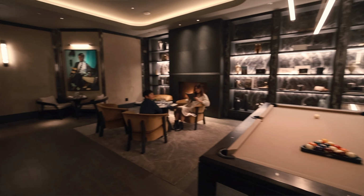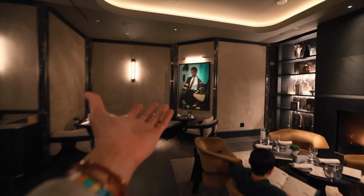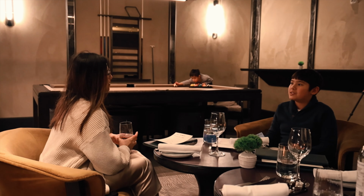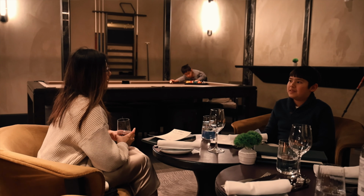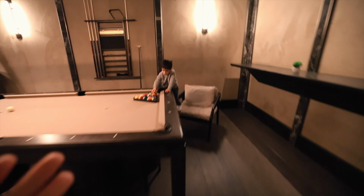Okay, guys, so this is Epoch's pool room. We got a nice photo of the legend, Chadwick Boseman himself, Black Panther. We have a nice fireplace. Babe, what do you think of this experience of the room? It's so cozy, like speakeasy and private. We have the pool table by ourselves. It's really special. We're gonna order some dinner. And I think I got a little request from Ollie.